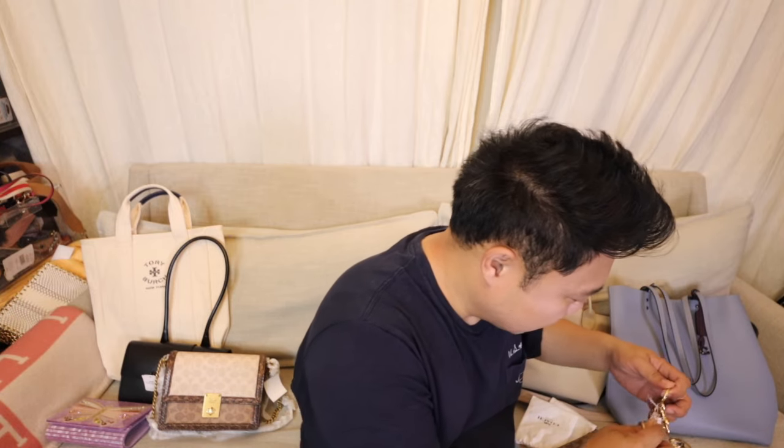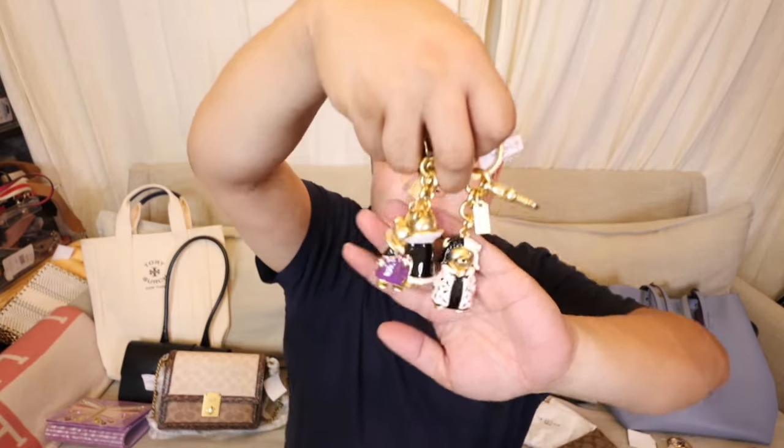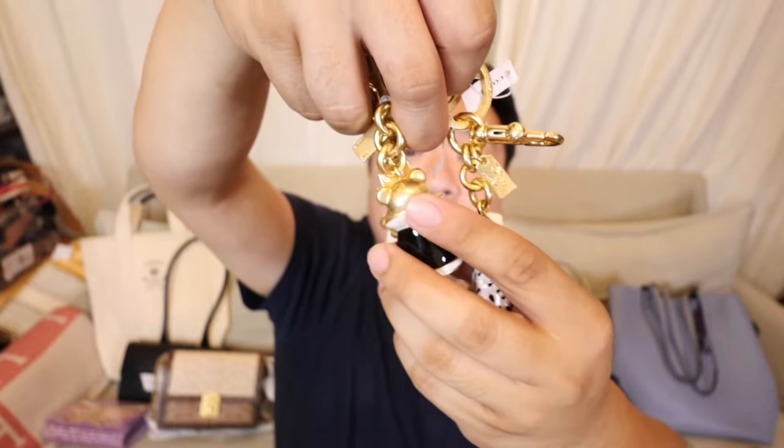Okay, then I have... Okay, I don't have just one, but I have... Oh my, I almost dropped one. I don't want to hurt them. I have four of these, okay? Let me show you guys these first, because these are all the little bear charms. So I have three of these. Two of them are the same.